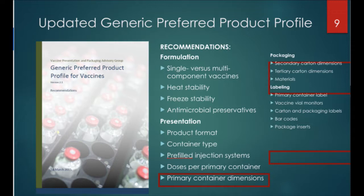So as I mentioned earlier, we recently updated the generic preferred product profile for vaccines. This slide gives you an idea of the type of content that's in there. And there are two areas actually, packaging around volumes and barcoding that I'm just going to highlight quickly now.